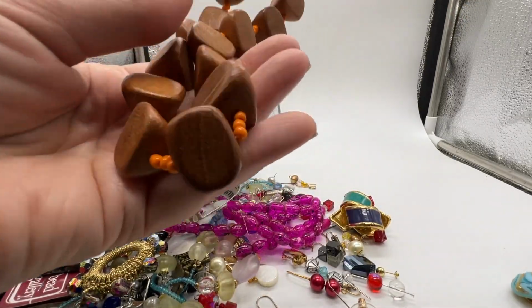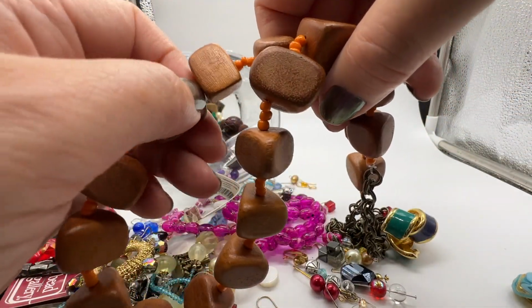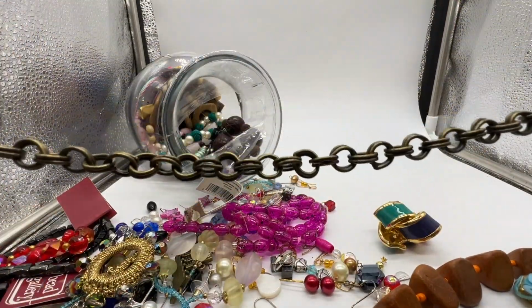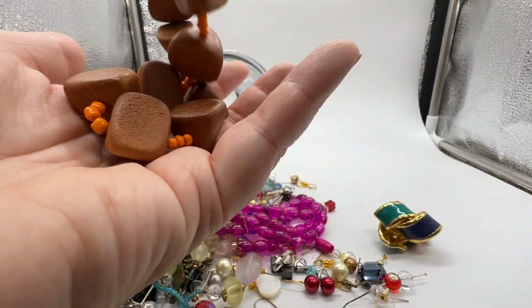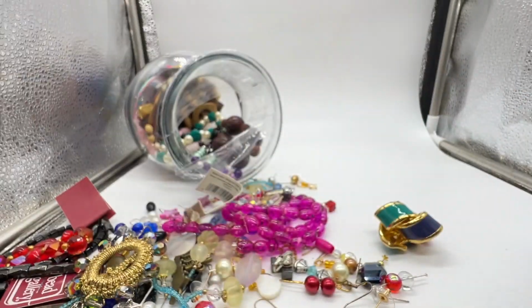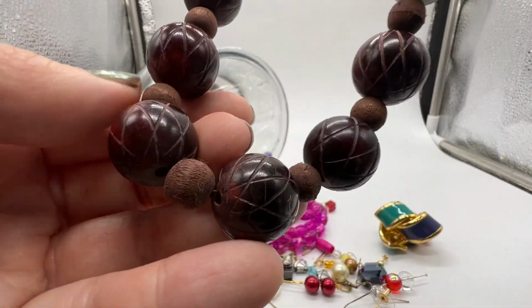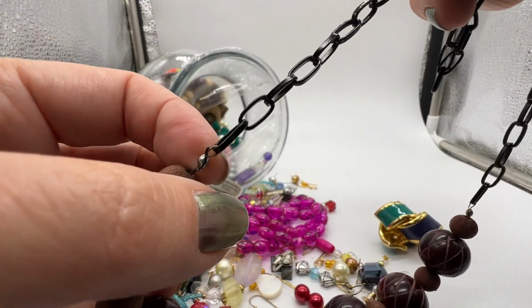This is a very long necklace. That's wood and glass beads in between. Look at the chain part. No finding on this, just big enough to put over your head. This may also be handmade. Not sure, but we'll put it on our neck. And here's another wooden one. Oh, this is pretty. I like the rich color here. Like a japanned chain.